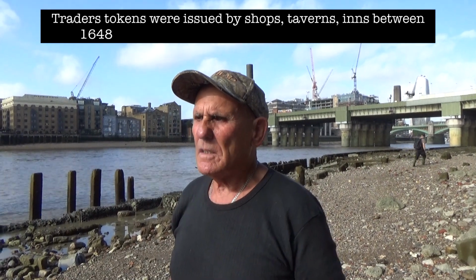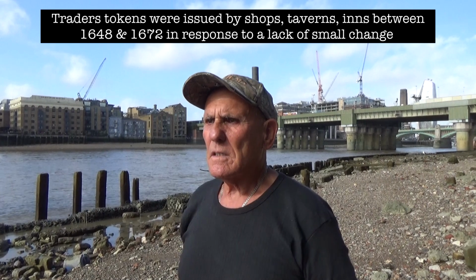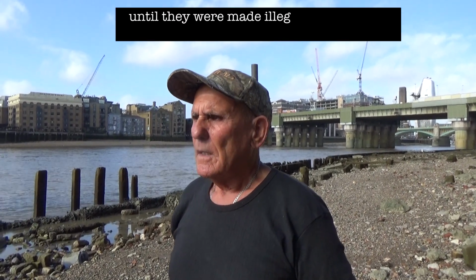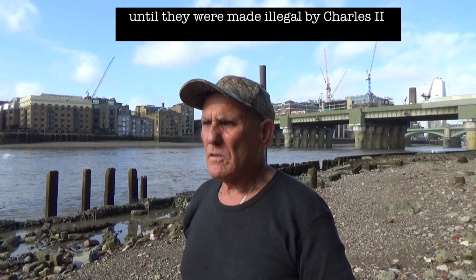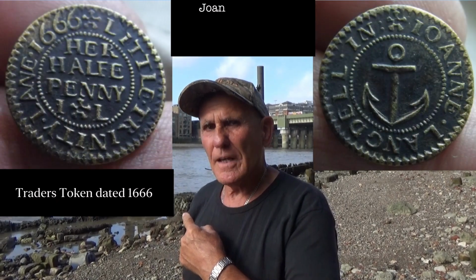It's like trade tokens. They're around about the 1640s through to about the 1670s, when Charles II stopped people producing them. I think he made them illegal actually, because they abruptly stopped at that time. Most of them have got the guy's name on them. But one of the most interesting ones I found was actually a woman, and she actually owned the original Anchor pub over there.